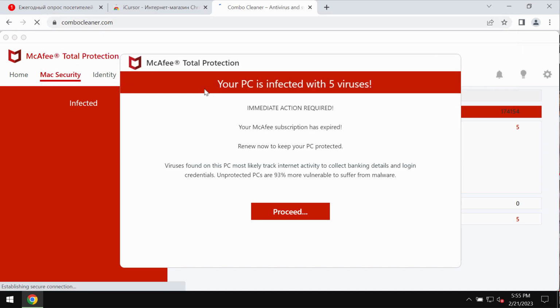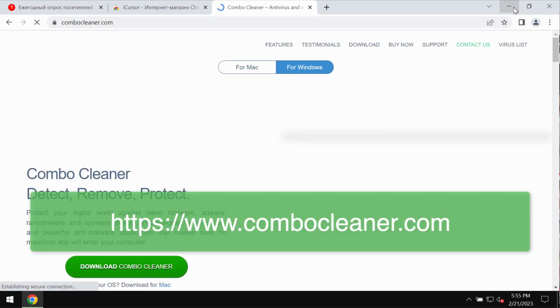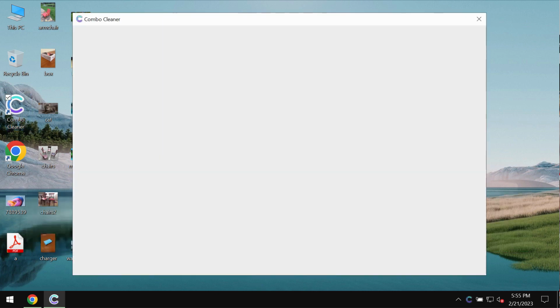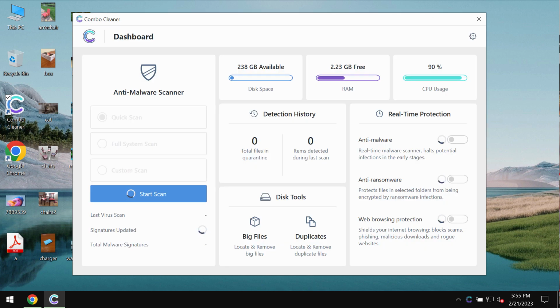Now, we also recommend that you carefully research your device with the help of Combo Cleaner Antivirus. You may get it on the page combocleaner.com. Download the software, install the application, and after it gets successfully installed, start researching your system with its help.